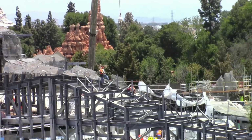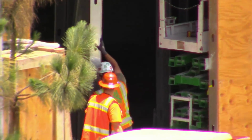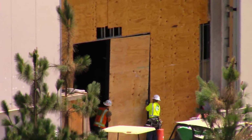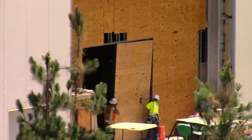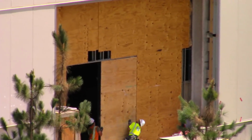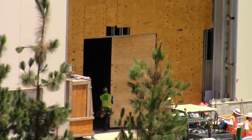Next, if we look at the side opening of the battle escape on the ground level, we can see that a wall segment is lying on its side. Workers are putting it into place. This is being used to cover up part of the side opening. Not only will this be used to cover up the side opening, but it'll be used as a door as well.